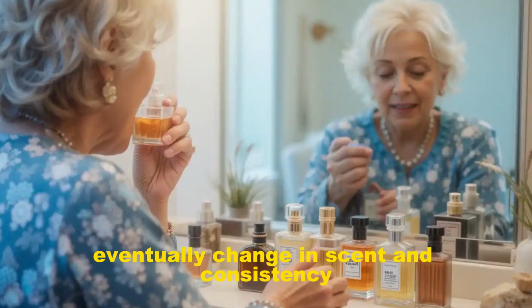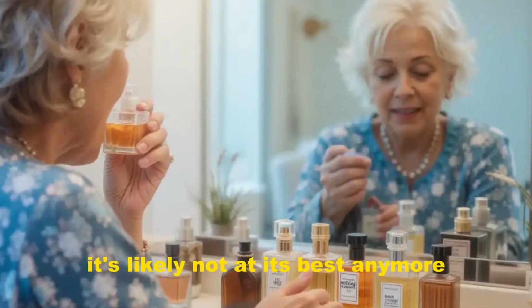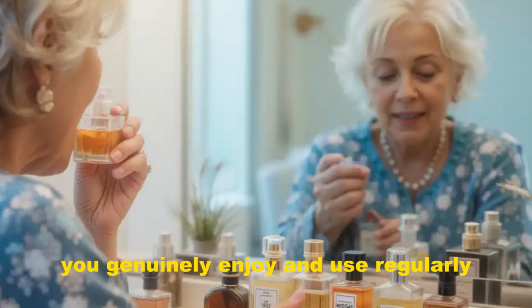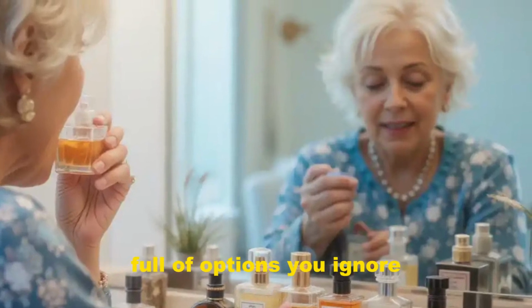Fragrances and lotions eventually change in scent and consistency. If something has been sitting untouched for years, it's likely not at its best anymore. Keep only those fragrances and lotions you genuinely enjoy and use regularly. A minimalist collection of products you love will serve you better than a crowded cabinet full of options you ignore.